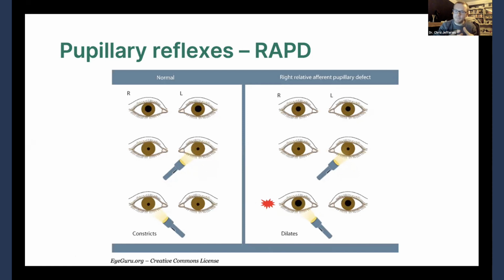If this is a bit confusing, and I completely understand if it is, there are some really good examples on YouTube. So go away and have a look at YouTube, where there are some real life examples and explanations as well. So this is an RAPD. Right, good. So we've talked about pupils. Let's move on and think about other aspects of cranial nerve number 2.